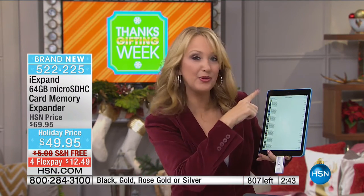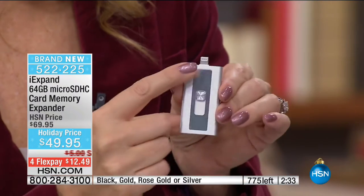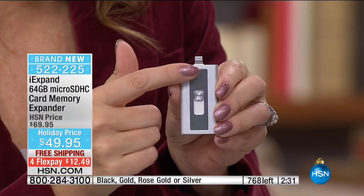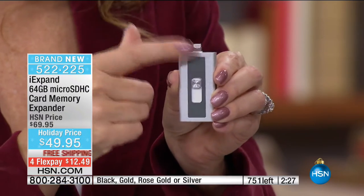This is going to give you the ability to add 64 gigabytes. Right out of the box, you see where the micro SD card goes. You just pop it right in on the side. You have the Lightning tip here. This is going to work with any Apple device, basically iPhone 5 or newer. Anything that can take a Lightning connection is going to work with the iXpand. You simply plug it right in.